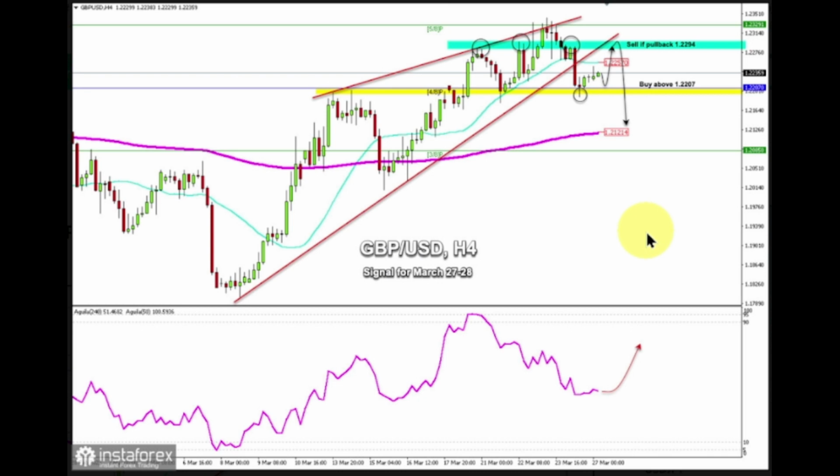Our trading plan for the next few hours is to buy above 4/8 Murray with targets at 1.2251, 21 SMA, and also 1.2294. This move could rekindle the bearish cycle, and therefore we could wait for the resistance of 1.23 to sell, with targets at 1.2121, 200 EMA.